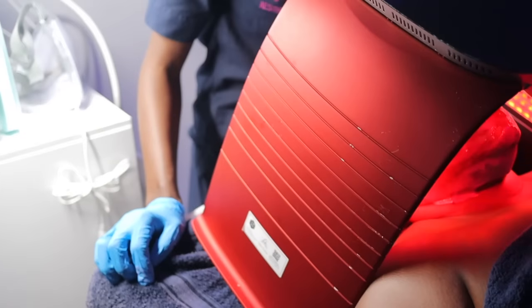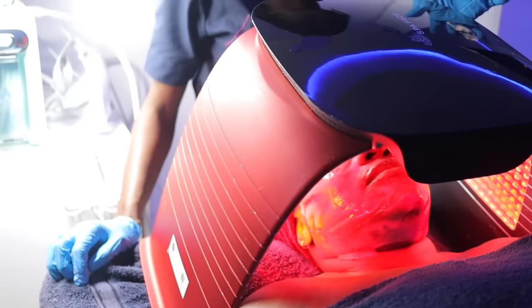They went in with a jelly mask, and then I went under this LED light, which also helps with anti-aging and healing.